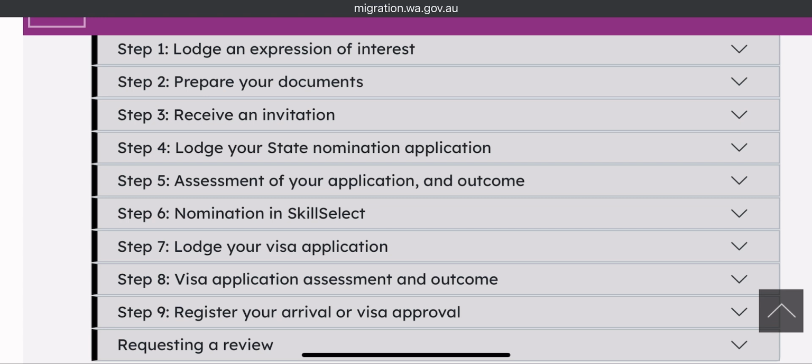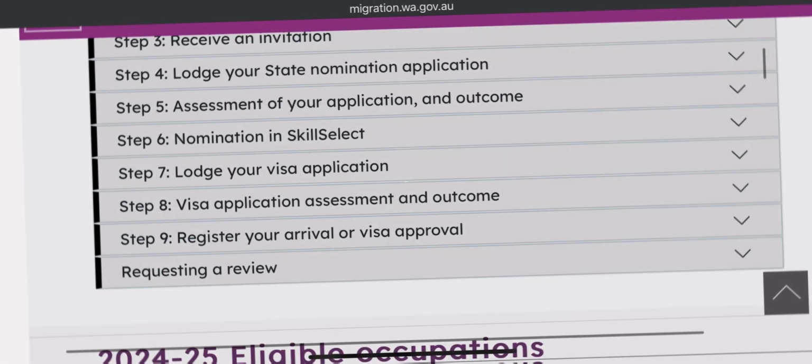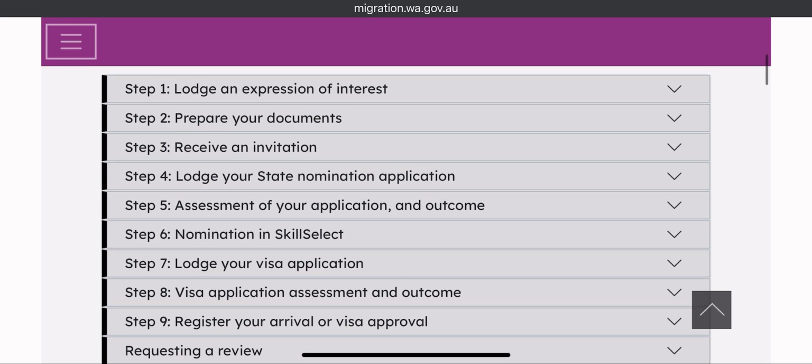Step 3, you receive an invitation from Western Australia or any state, but this one is for Western Australia. Then you lodge your state nomination application. You have 28 days to lodge your state nomination application. That is step 4. Then step 5, they will do the processing and everything, and they will nominate you in Skill Select. That is called nomination in Skill Select.